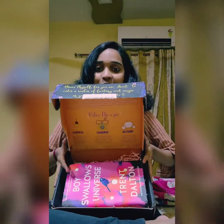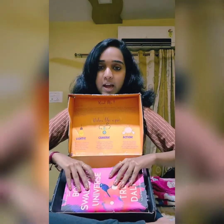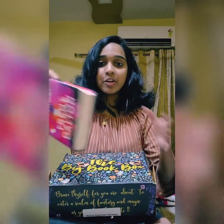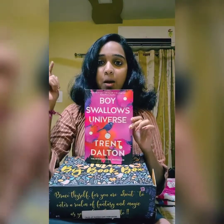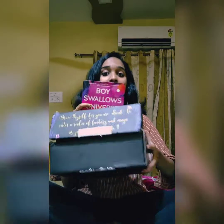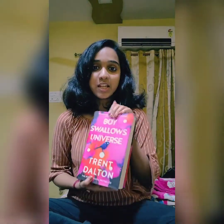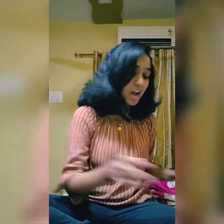So the first thing that you can see is that my box already has a book, and it is something that they already promised in it. It's called A Boy Swallows the Universe. It was a part of their Espresso box, and this is their book of the month. I haven't read it. I don't know anything about it. I'm really excited about this. Alright. So this was the first thing that I got out of my box. Now moving on.